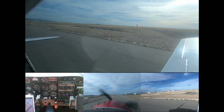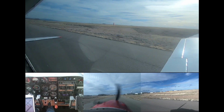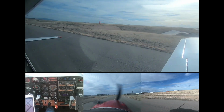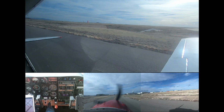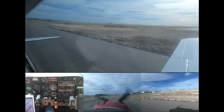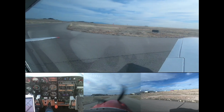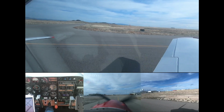Well, that was a fun trip. Nice and bumpy, very slow going out of El Paso. Finally picked up my airspeed after that. That made up for it, but the flight time was an hour and, let's see, actually about an hour 45, an hour 35 is what we made.